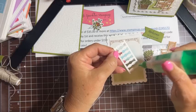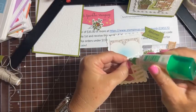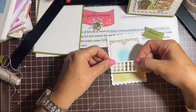This card just really reminds me of summer. I don't have a front porch. We have a back porch, which is nice to sit on, but I don't have a front porch with a rocking chair. I think that would be really awesome.